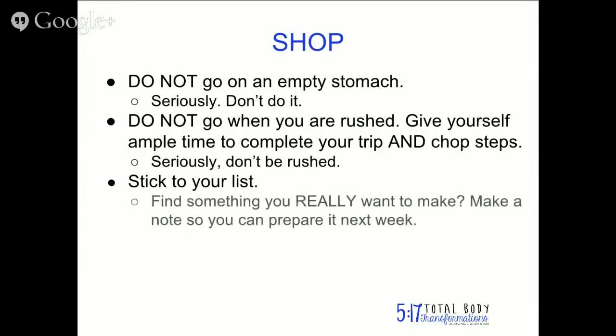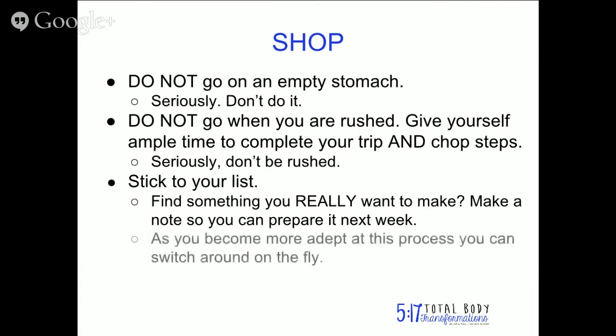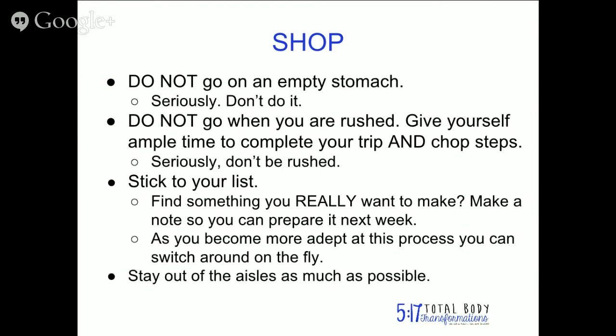Stick to your list. If you find something in the store that you really want to make, keep a note of it so you can compare it next week. If it's on sale, then go ahead and buy the ingredients and freeze them. As you become more adept at this process, you can switch things around on the fly. But as you're starting out and getting the hang of it, really make a point to stick to your list, because otherwise you're going to end up buying things that you're not going to use. This is going to get really confusing. And as much as possible, stay out of the aisles. That's where you're going to find the processed foods and a lot of the junk that you should be avoiding.